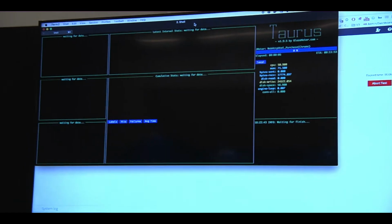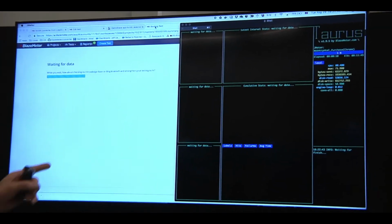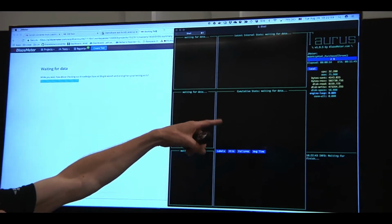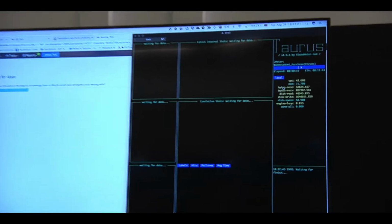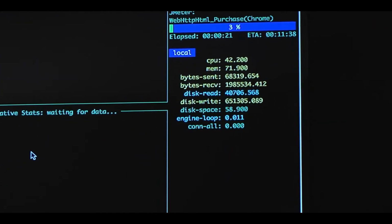So first of all, it did launch a browser for us. It's going to take us to the test when the test is executing. The test is initializing. Oh, nice split screen experience. Very good. So I can see over here the CPU and the memory on his machine. It's spinning up the test. And then as soon as we start getting some test data back, we're going to see it here.